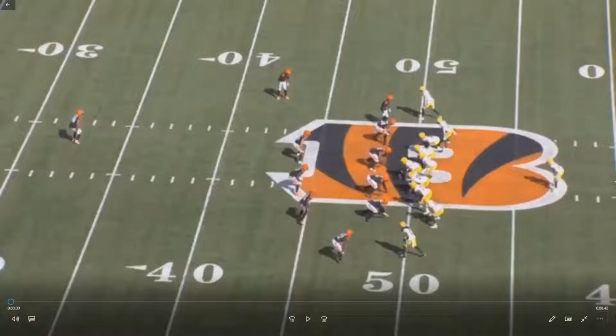So from what we talked about in the last video, where we talked about how high his football IQ is and how great his recall is, you don't get to that level unless you watch a ton of film. I guarantee you he watched this game very closely. So we can expect to see some similar things, right?